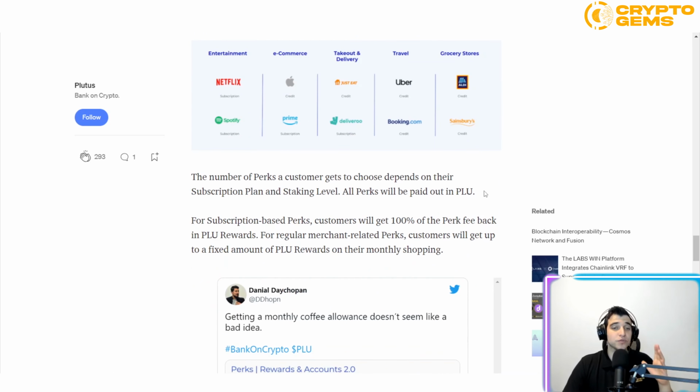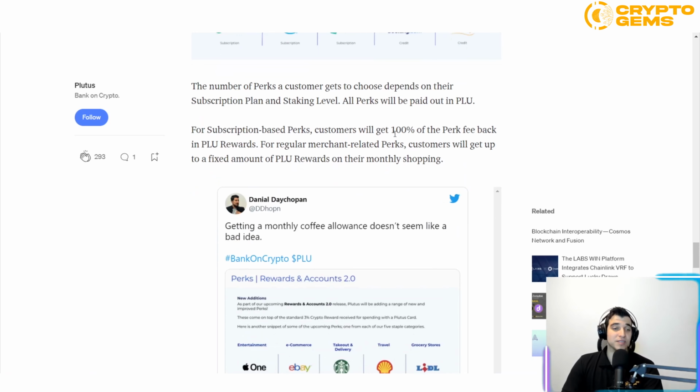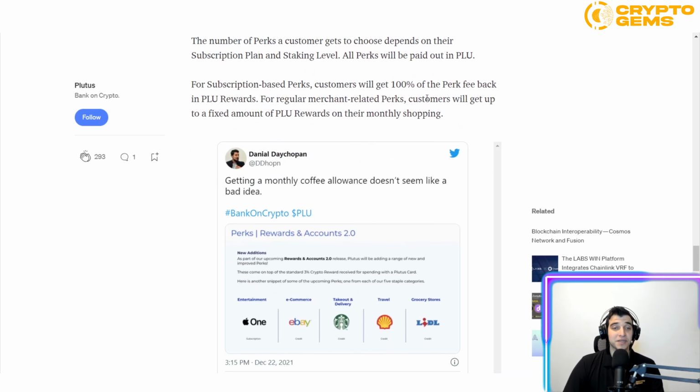Now, all the perks will be paid out in PLU, so keep it in mind. For subscription-based perks, customers will get 100% of the perks fee back in PLU rewards. So as you can see, you will be able to save some money. And for regular merchant related perks, customers will get up to a fixed amount of PLU rewards on their monthly shopping.